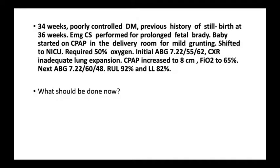X-ray showed inadequate lung expansion. The CPAP was increased to 8 centimeters. FiO2 was also increased. The ABG now showed 7.22, 60 of PCO2 and 44 of PO2. The right upper limb oxygen saturations are 92 and the lower limb oxygen sats are 82. So what should be done now?